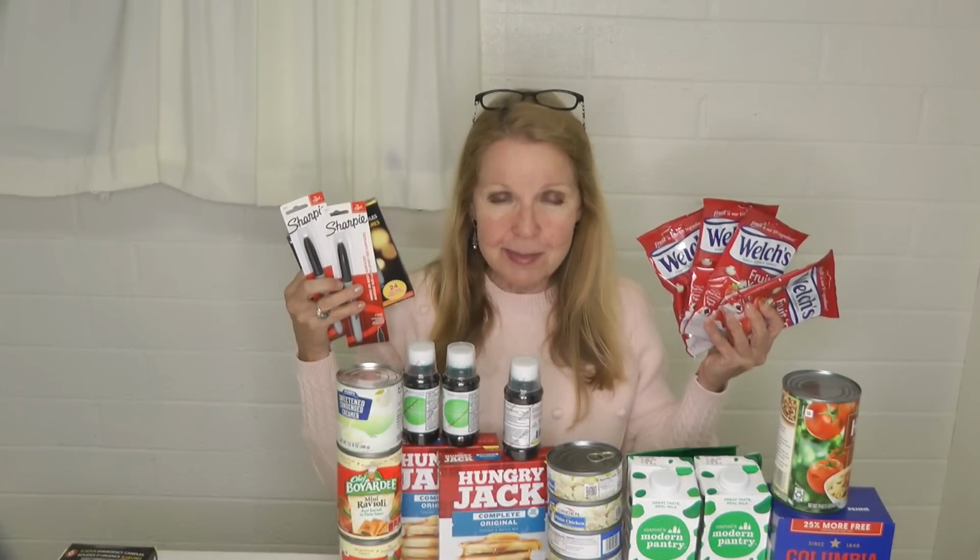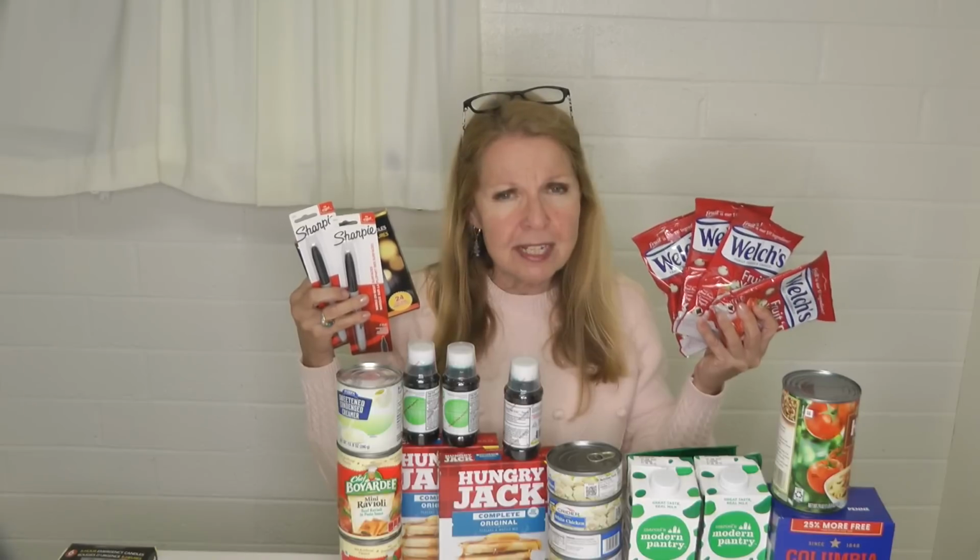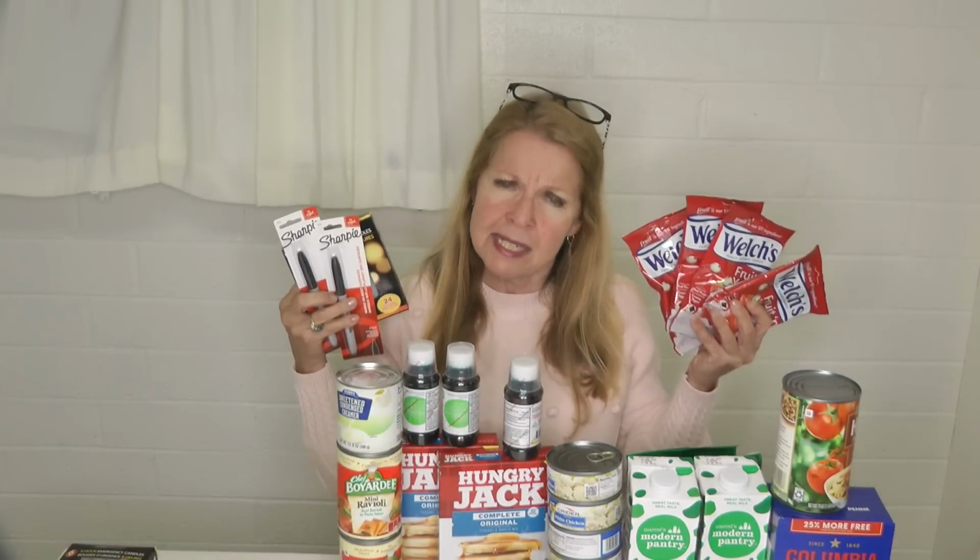So these are the items that I bought at Dollar Tree to add into my food storage, my long-term emergency stockpile. What are you adding into your prepper pantry and your prepping supplies? What are you finding at Dollar Tree? What are you finding that's missing at Dollar Tree?